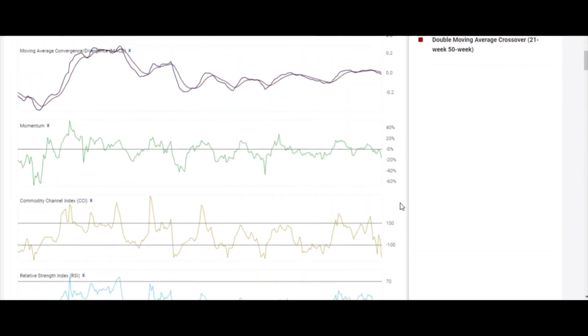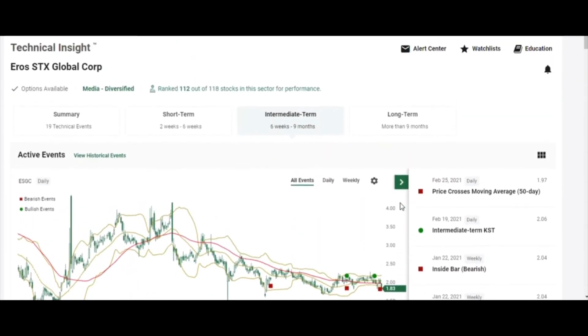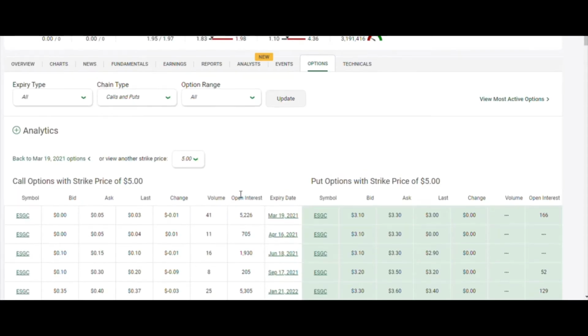So nothing really stood out to me last week with euros. I did notice I had an alert go off. There was unusual option activity, and I haven't had this alert go off in a while for euros. What I noticed on the $5 call options is there was a little bit of a spike in volume for the ones expiring on March 19th.